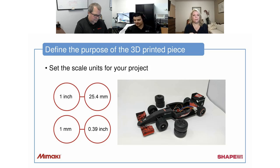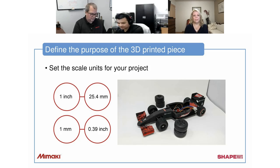Is it going to be a packaging prototype? For example, if you have a packaging prototype here, this one is one piece, but if I want to make it more interesting, I can have it in two pieces, where I have the bottle and the cap. So what is the purpose of that? They both work, but one is going to be a little bit more attractive than the other. So the purpose of that piece is super important.